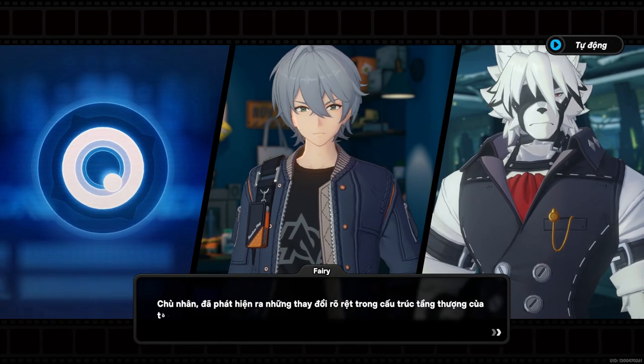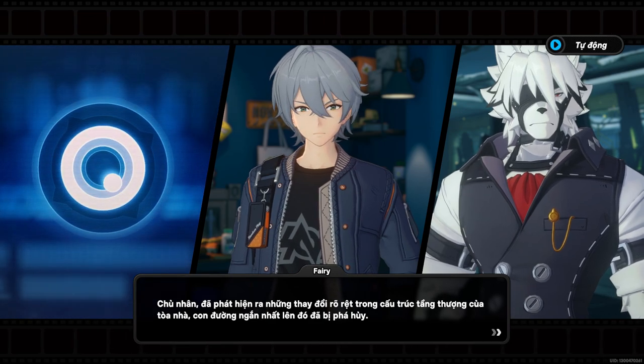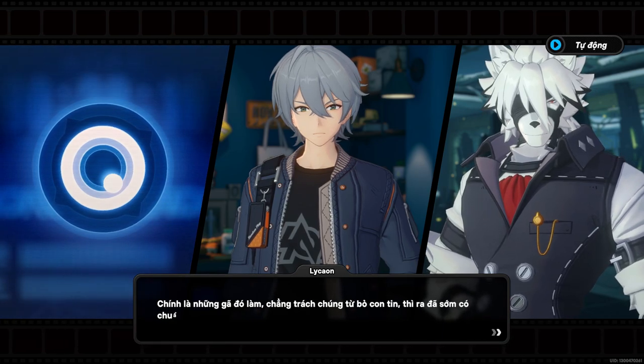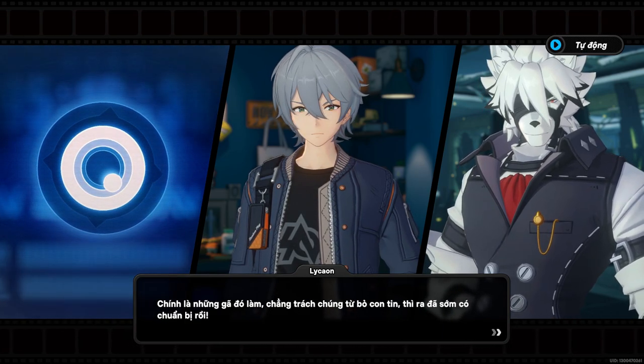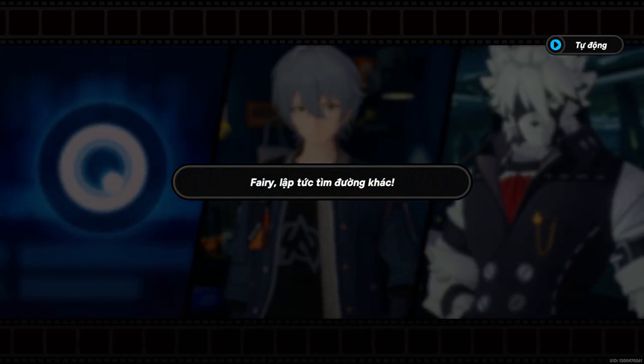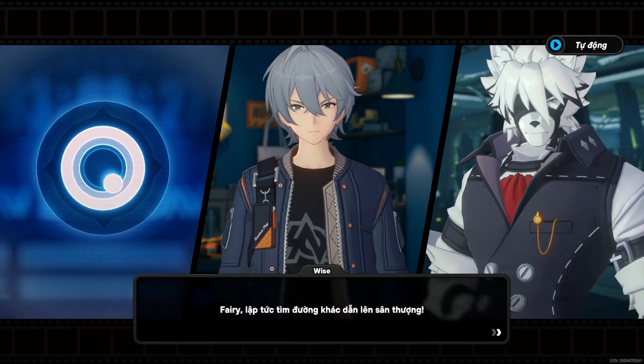Master, a significant change to the upper floors of the building has been detected. The path to the rooftop is gone. Those thugs did it. No wonder they abandoned the hostage. They were prepared for this. Fairy, search for another path to the rooftop immediately.